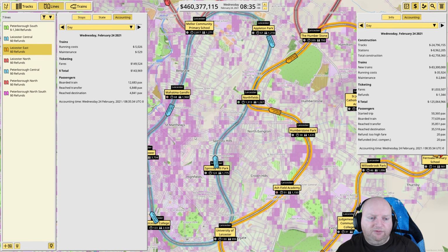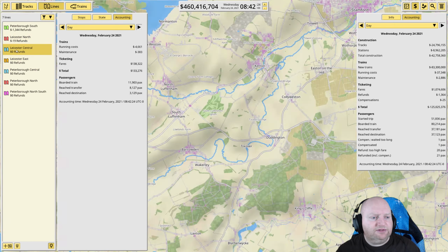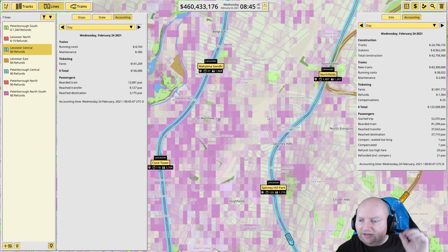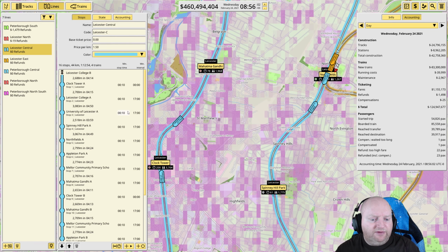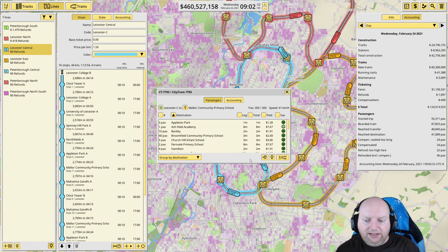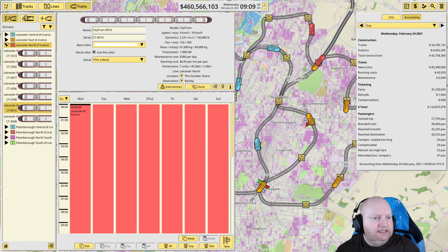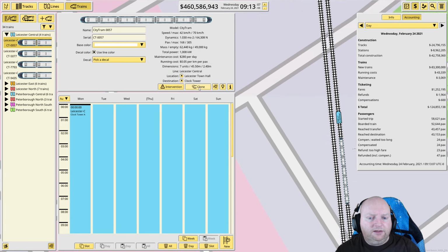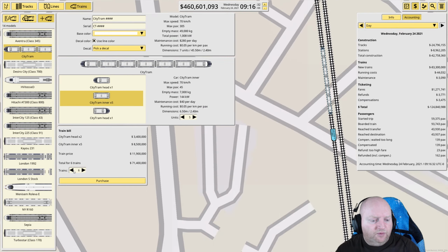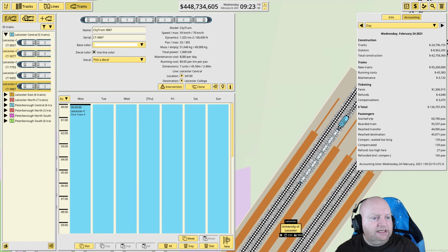So we might actually need to upgrade the Leicester Central to have another train. I feel they're having an issue getting passengers moved right now. It wouldn't be the end of the world to add another train on that line for capacity reasons. Let's do it. Leicester C. Best trains. Clone the train. We just want the one train though, please. It's 11 million, but it's in.